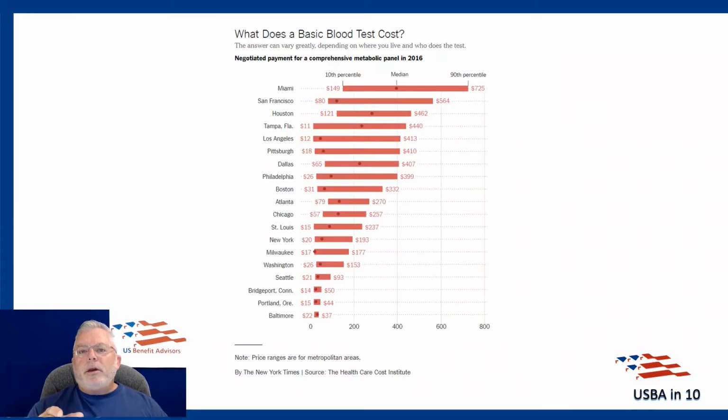In another research that was done, they looked at the basic blood test cost in various cities across the country. Miami had the widest variability from $149 to $725, with Baltimore being the least amount of variability, $22 to $37. This was published in the New York Times and was done by the Healthcare Cost Institute. Very similar study as was done by the Brookings Institute.